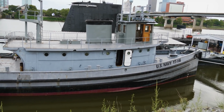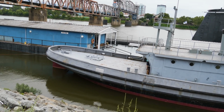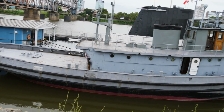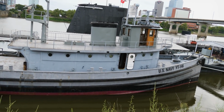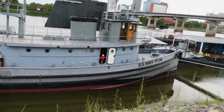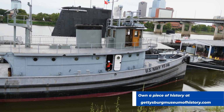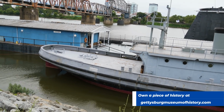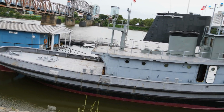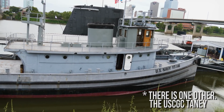Now, even though there were hundreds of these that were produced during World War II, there aren't many left. This is probably the most well-preserved, largely unaltered example of one of these tugboats. And of course, as I've already mentioned a few times, the significance of this one is that it was present during the attack on Pearl Harbor. If I'm not mistaken, it might be the last surviving naval vessel that was in Pearl Harbor during the Japanese attack.